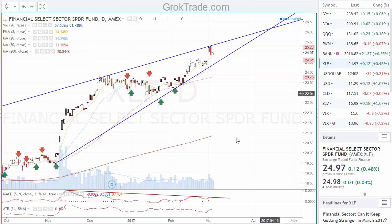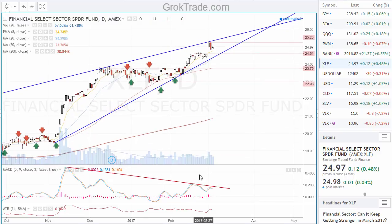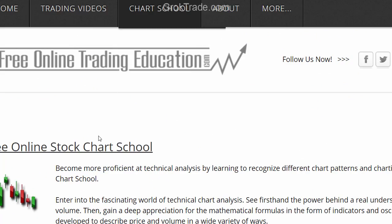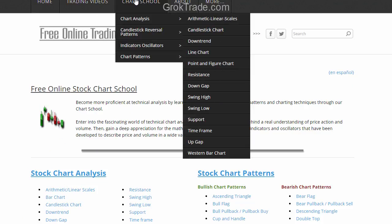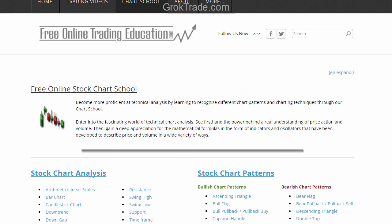All right, let's look at this gnarly bearish divergence here, guys, with a rising wedge. If you don't know what a rising wedge is, go to Free Online Trading Education. I got that blown up big time. Let me go down, minus, boom. Okay, go to freeonlinetradingeducation.com, click on Chart School, and then feast your eyes on all this goodness. That's what you can do.